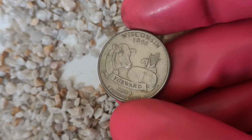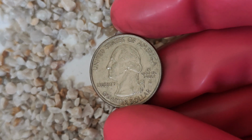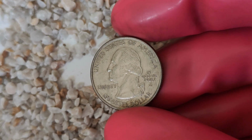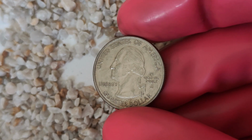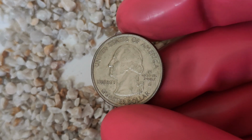So there you have it. The 2004 D Washington quarter, a simple pocket change coin that could be worth $1.7 million. If you have a 2004 D quarter, make sure to check for those rare errors and don't overlook your spare change.